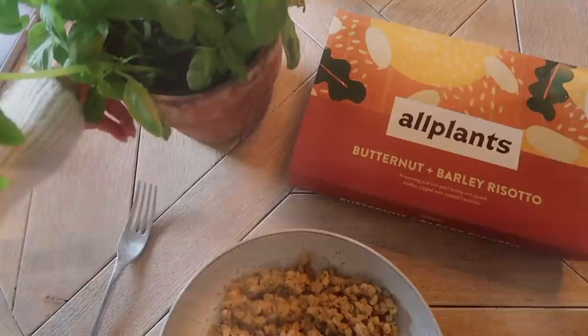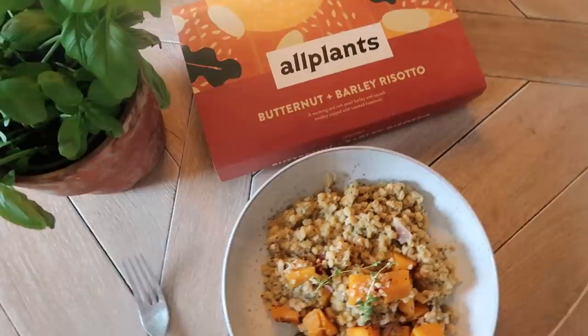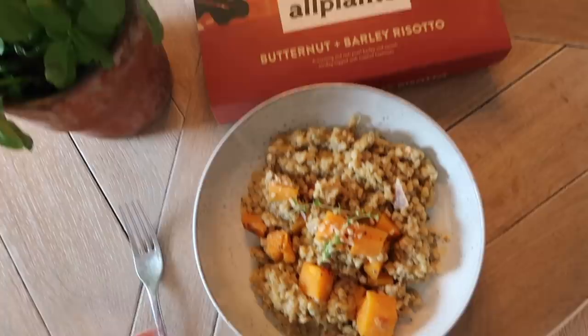So for my lunch today, I have done an Allplants meal. I have gone for the butternut and barley risotto, which is one of my favourites. When it's lovely and sunny outside, the last thing I want to do is spend ages cooking, but I'm definitely going to need some fuel for this afternoon's activity, so this will definitely keep me full for a long time.